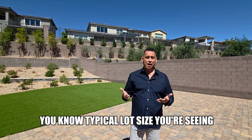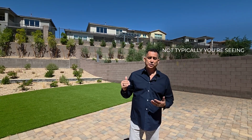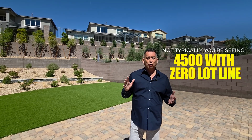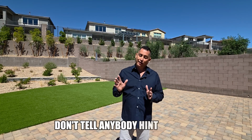Another thing you want to look for is the lot size. Typical lot size you're seeing nowadays, maybe you can get 6,500. Now, typically you're seeing 4,500 with zero lot line, meaning your neighbor looking out their primary bathroom window is looking into your bedroom. So zero lot lines, that's very, very key. Don't tell anybody, hint, hint, hint.